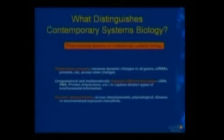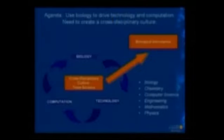Number two, you need to be able to carry out this integration we talked about. And of course, number three, we have to be able to capture the dynamically changing nature of the architectural structure of these entities that mediate biology. And those are all grand and central challenges in systems biology today.